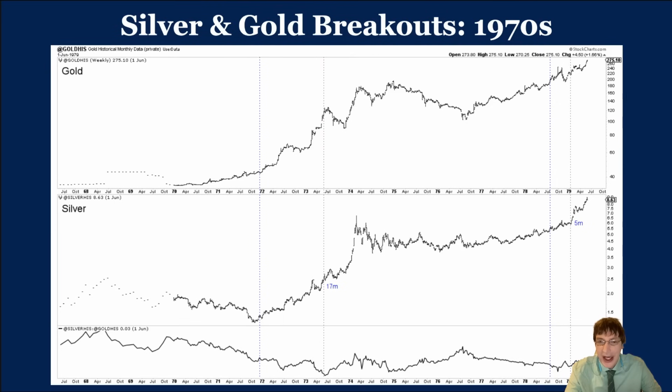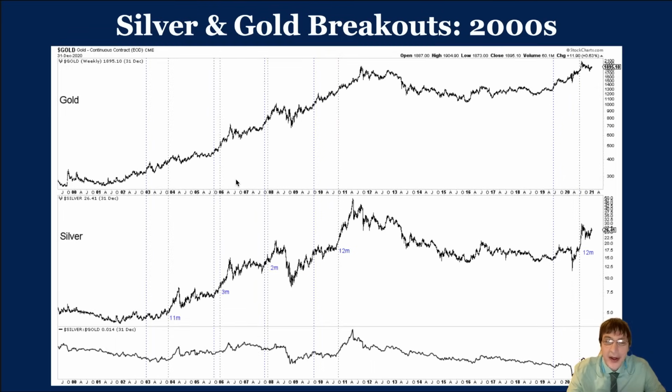Let's talk about the 2000s. I spent too much time on the 70s. Looking at the 2000s, again, the blue line is the beginning of the gold breakout move, and the other line is the beginning of the silver breakout move. And this is very interesting.